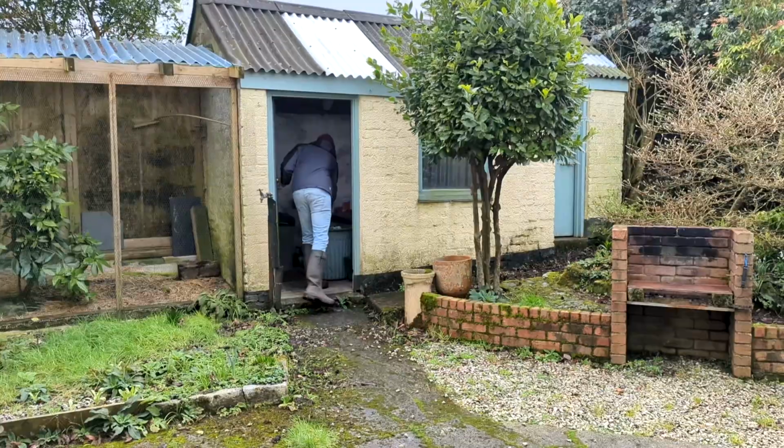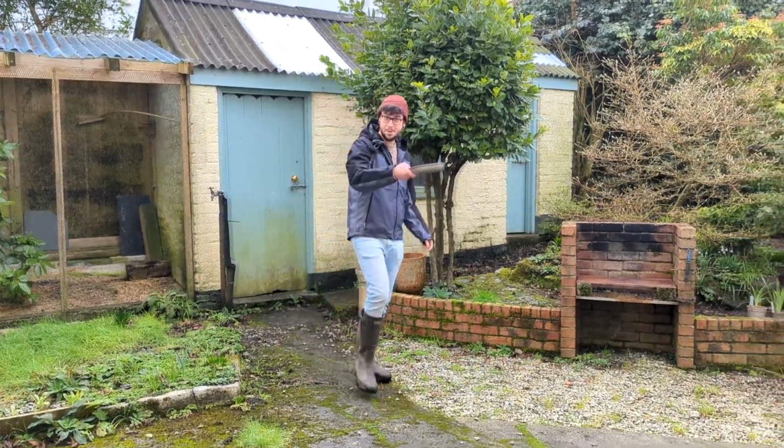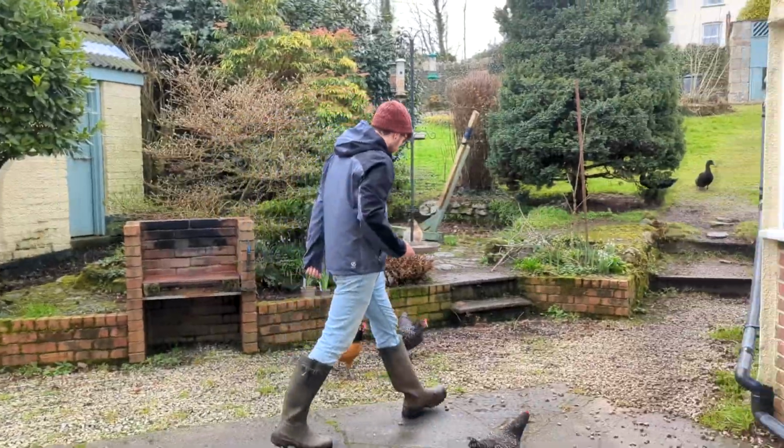One more thing, I've got a clip from the other day that I'd really like to show you. It's all the hens running up the hill following behind. Got the seeds ready to go. Come on then.